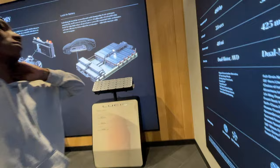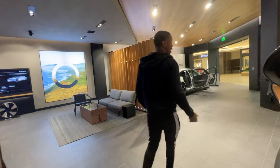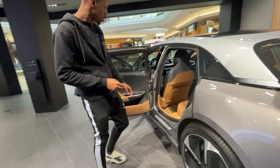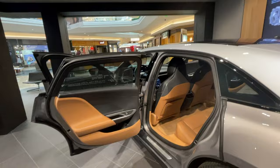What's a Lucid Air battery? This feels kind of green. I don't even know how to compare this to. It's just like, that's the back of a backpack. Yeah, so this is the Touring. The Touring one is the one in the middle. Yeah.